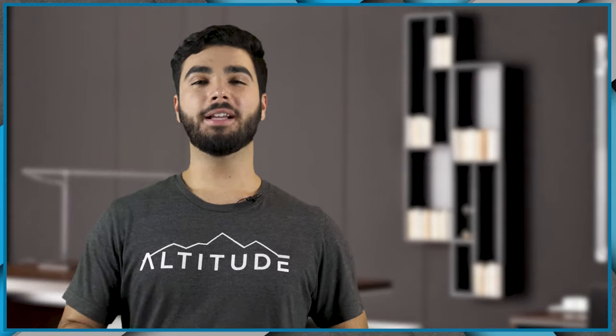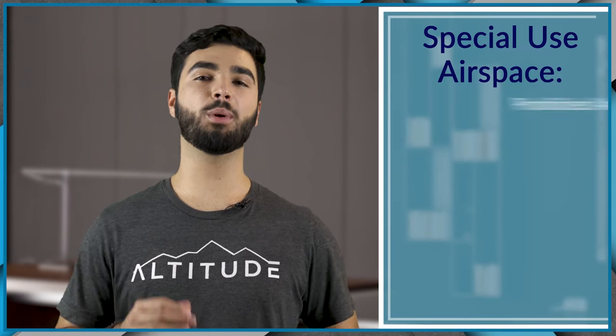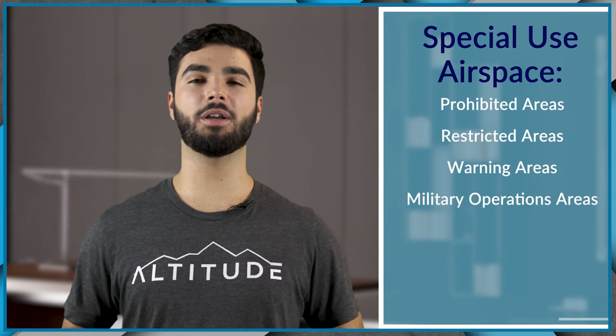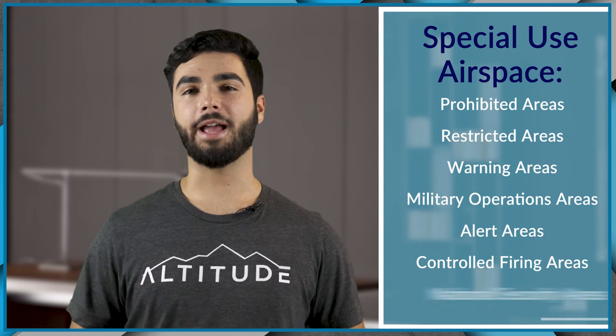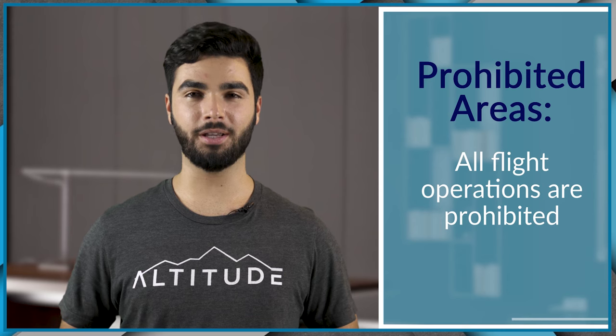Hey everyone, let's take a look at the different kinds of special use airspace. We have prohibited, restricted, warning, and military operations areas, as well as alert areas, controlled firing areas, and national security areas. Now, as the name suggests, all flight operations are prohibited in prohibited areas.